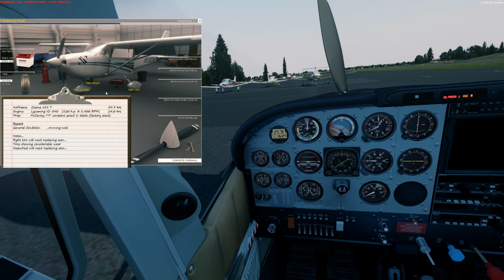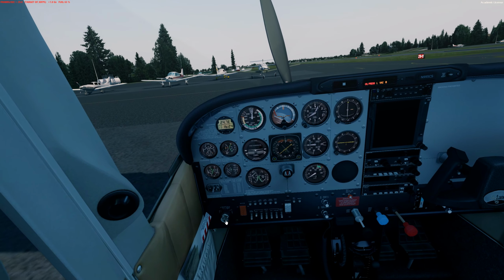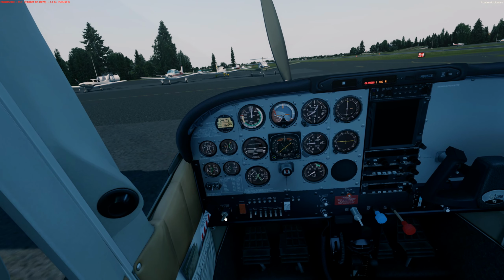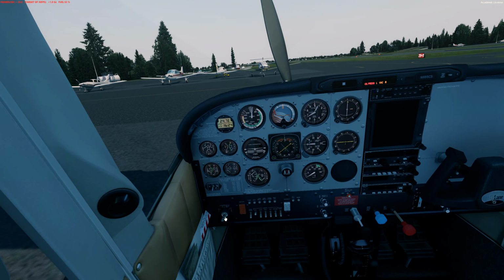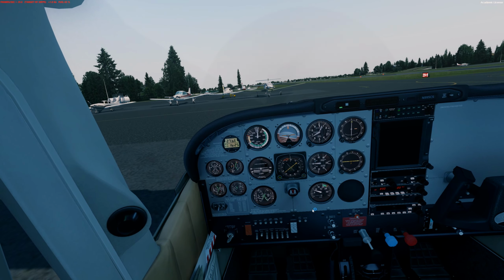But anyway, we have positive fuel flow. Aircraft is ready to go, so let's try to get the engine started. There we go. Start. Turn on the avionics.